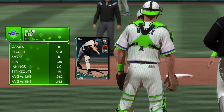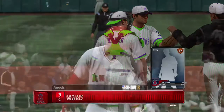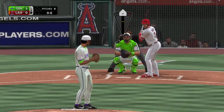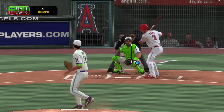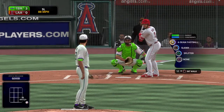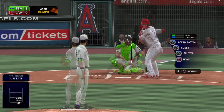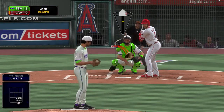Number 31 is on, and he'll take over on the mound in relief. At the plate, number 3. This will be his first trip to the plate in this one. And he'll hold off on the slider here to start the at-bat. It's ball 1. And a fastball here that's taken for ball 2.